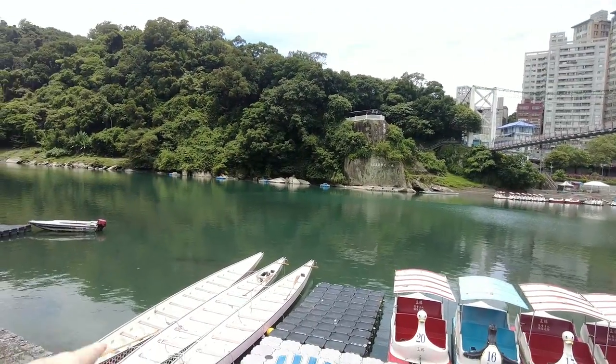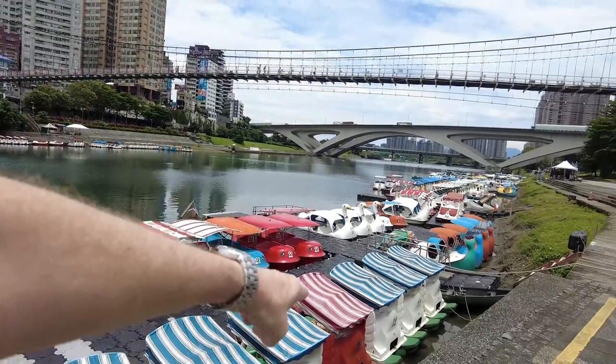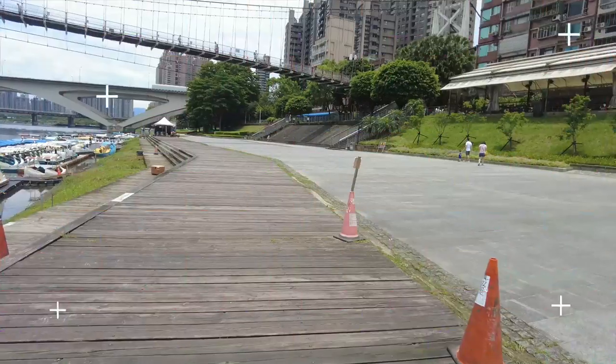These are some of the canoes and paddle boats that are available for rent. It's just a little too hot for anybody to be doing that now. During the winter, I'm sure it's real popular, and in the evening.